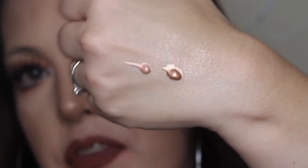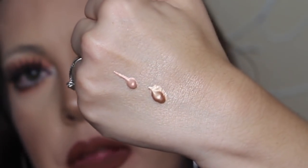There's Bronze, Peach Fizz, and Oyster. I hadn't had these for a long, long time, and I kind of have a love-hate relationship with these. I feel like they're beautiful if you know how to use them. I'm not a huge fan of cream products. I don't really like how they look on my skin. Here is Oyster on this side, and then here is Peach Fizz.